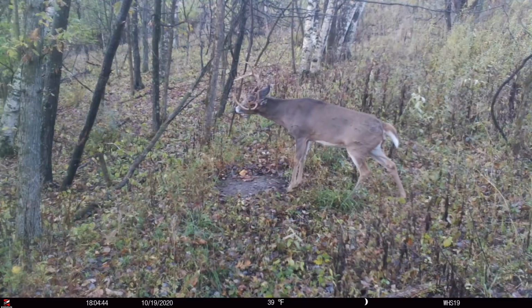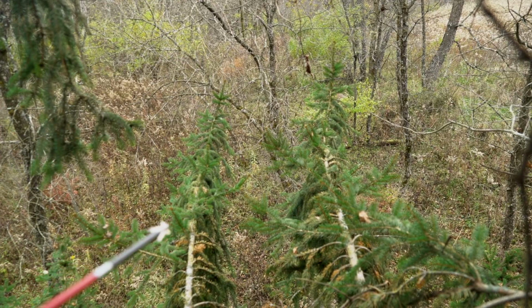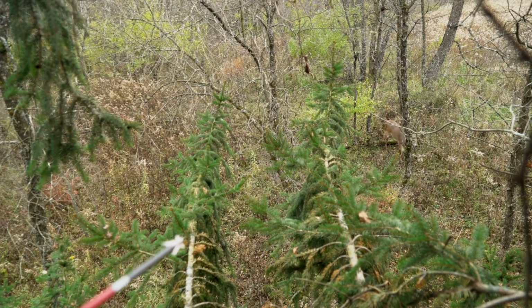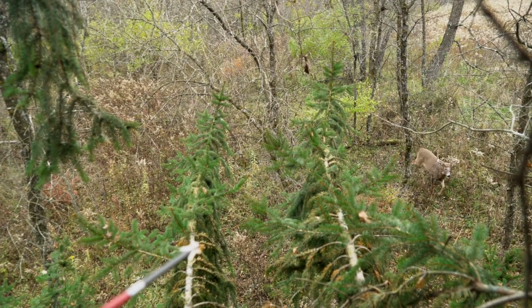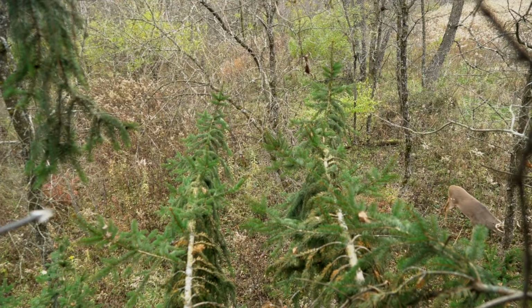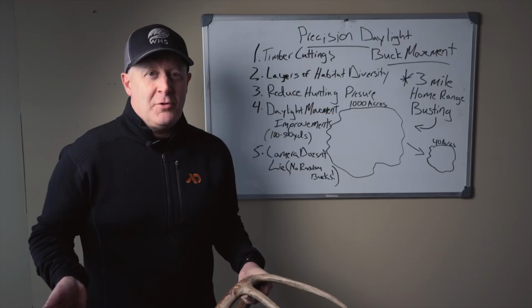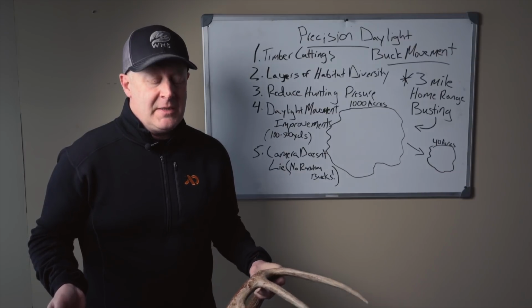And we're going to go through these 5 points. They're used to traveling a very long ways within not only their daylight movements, but their overall movements. And then you get into that 3-mile home range. So if that was the case, it's very disheartening for a 40-acre parcel to think that you can hold bucks or target them on a daily basis.